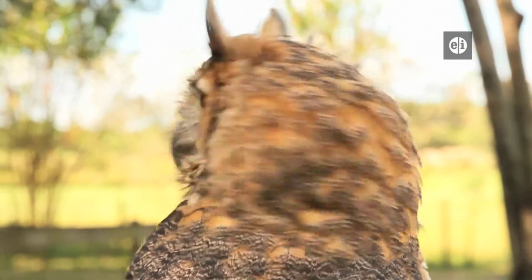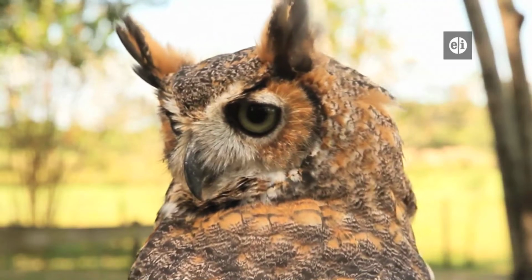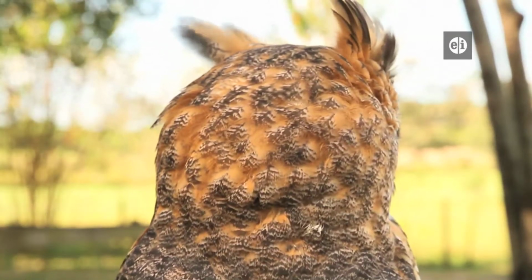Did you know the great horned owl's hearing is so keen it can detect a mouse who just stepped on a twig from about 75 feet away?